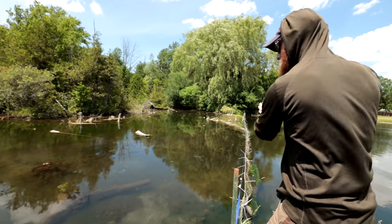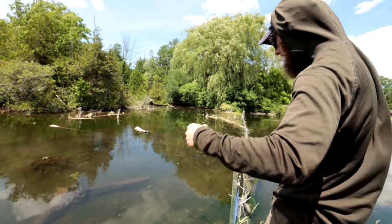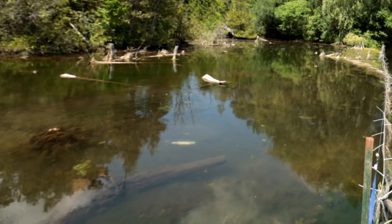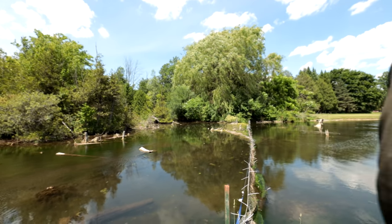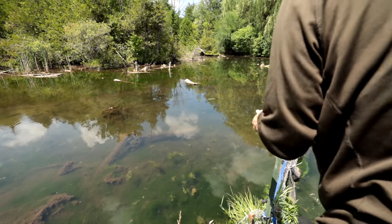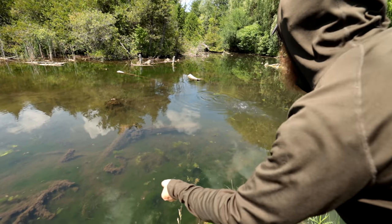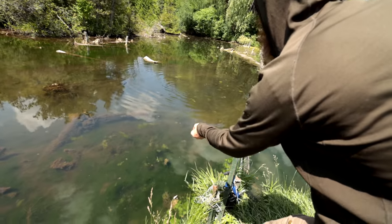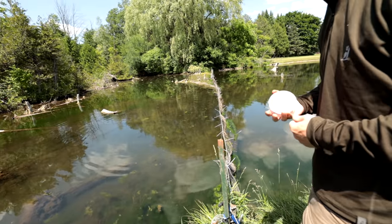That's got me under the log. There we go, we got one. Oh, shoot! I had it, but it knocked right into the log, and it freaking broke my hook right off too. Shoot! Thankfully got another one. There we go. Oh, I missed him. Shoot, there's another guy. Another one. Oh, I missed him again. Oh, I lost my worm. Shoot!